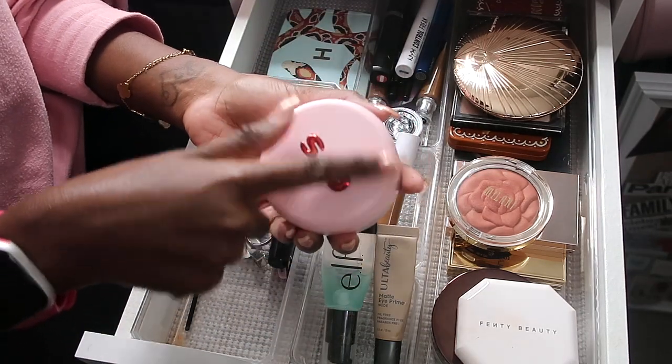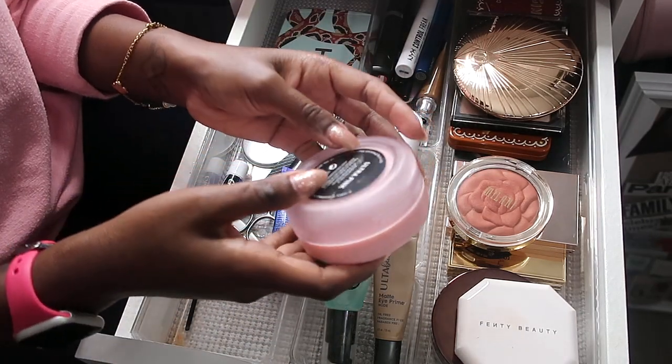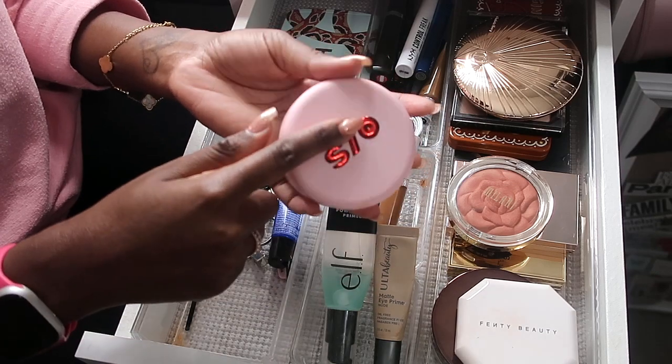Then I just started using this actually a couple of days ago. It's been in my stash, and I really wanted to fall in love with this one.